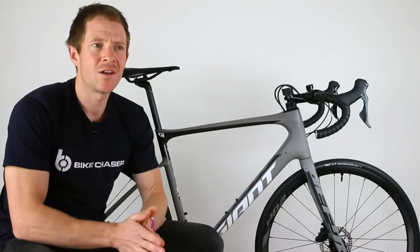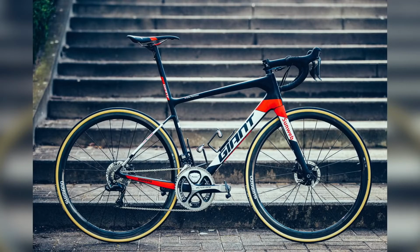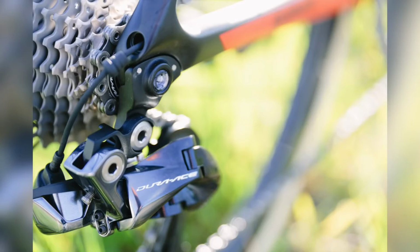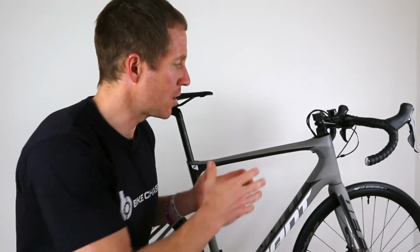Now, I don't want to take anything away from this bike's ability to go fast, because professional team Sunweb use this bike for a number of one-day classic professional road races, but they are running much lighter and more aerodynamic wheels and a lighter groupset, and the carbon fibre construction is a higher grade. Now let's just say you're wanting to get a little bit more speed out of this bike, like Team Sunweb, but it is a lower spec version.